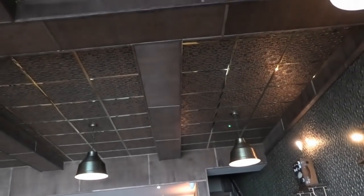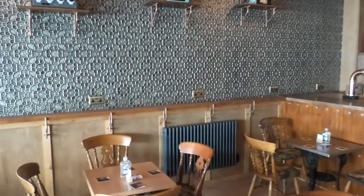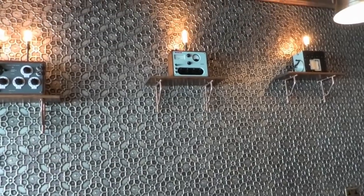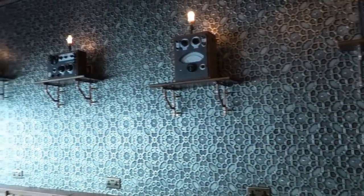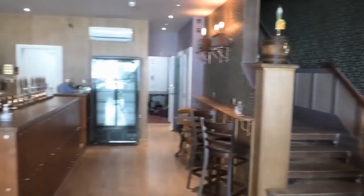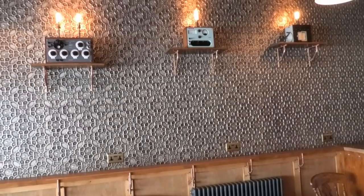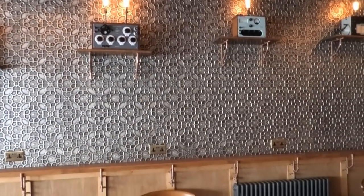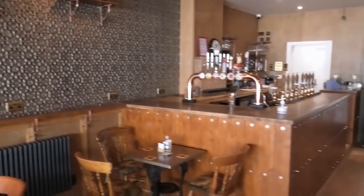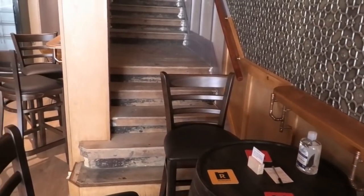Just going to give you a quick run through from the ceiling. Beautifully done with the lighting. And talking about lighting, may I show you these on the wall? Can you see them? They run all the way the length of that side of the wall, and turning around the other side of the wall, you see these here. Now these are, in actual fact, electrical test equipment, all made safe and into table lamps, or should I really say wall table lamps. How interesting. There is an upstairs to here, but that is not ready yet.